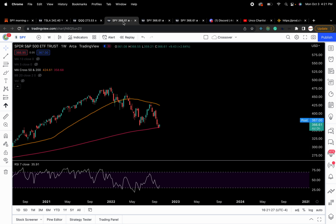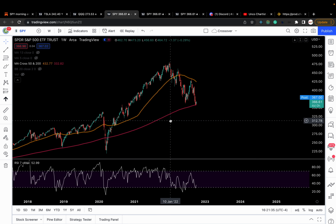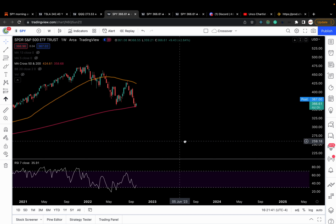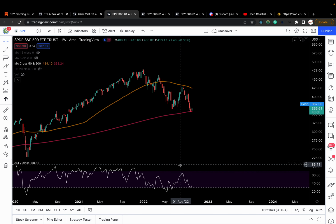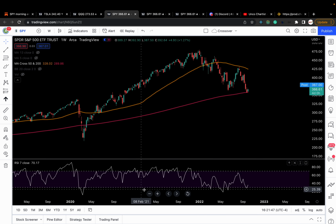Okay, guys. Now, one more thing I want to talk about before I move on from the SPY is that 200-week moving average. If you took a shot for every time I said 200-week moving average in this video, you might be a little tipsy right now. But this is the weekly chart. That pink line right there, that's the 200-week moving average. It's a very critical level.